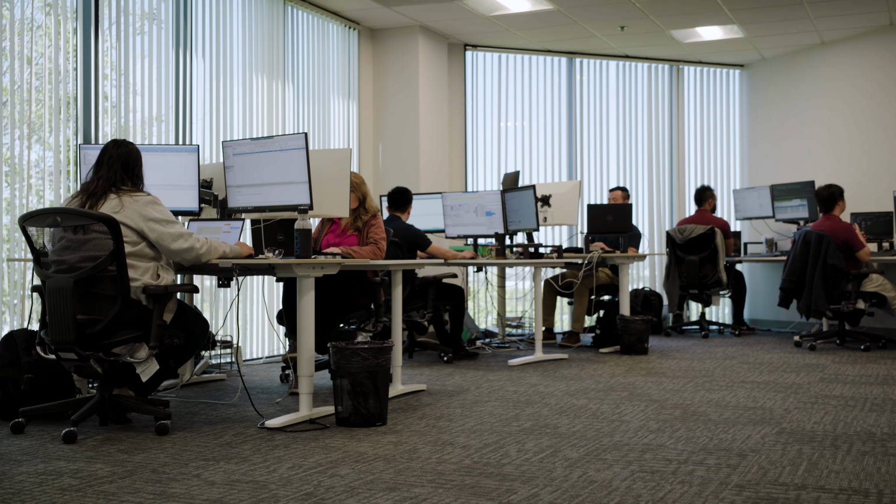We implemented Apriso for CoorsTek using an Agile Kanban approach. The project ran really iteratively, and our MES consultants had daily stand-ups or meetings with the CoorsTek team so that everybody involved in the rollout was always on the same page.